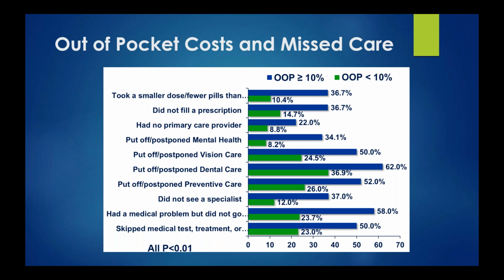This next slide shows a breakdown of our out-of-pocket cost variable by these different missed care opportunities that I was just describing on the earlier slide. So I'll walk you through this because I can see that this is a very busy slide. Here again, we categorize people into whether they were spending more than 10% of their income on out-of-pocket medical costs. The dark blue shows those that are spending more than 10%, and the green bars show those survivors who are spending less than 10%.